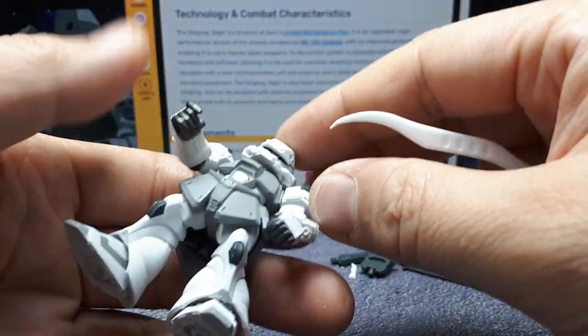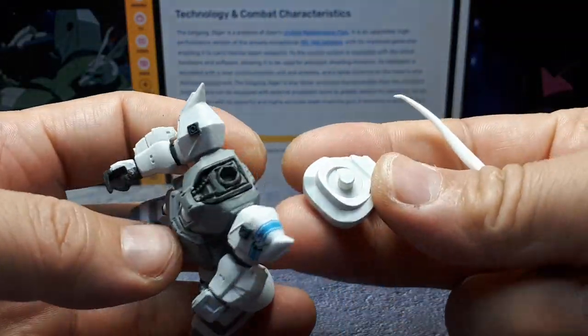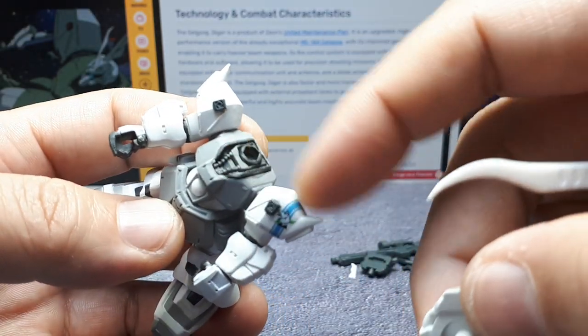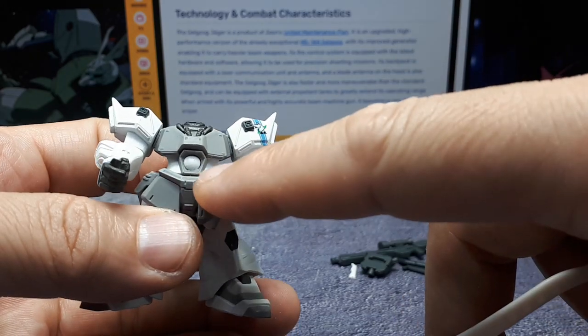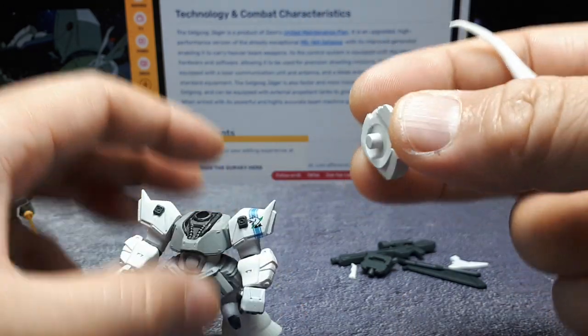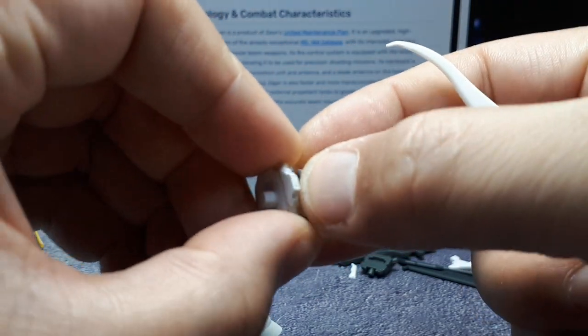Okay. In the head, let's see if that comes off. Yep, nice round peg. Nice metallic paint down here. Just a round, I assume that's the door for the pilot to get in. Does this head come apart?